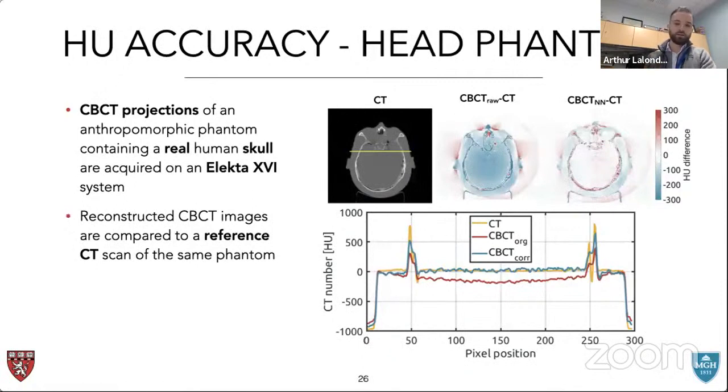So now let's talk about actual experimental images. Everything I've shown so far was in the Monte Carlo bubble, let's say. So we took our Monte Carlo trained network and we applied it to experimentally measured images. To do that, we used an anthropomorphic head phantom, and we used the CT as a reference in terms of scatter-free image. So we wanted to mimic the CT.